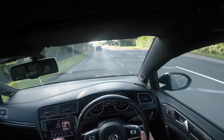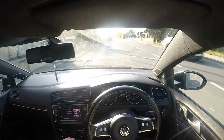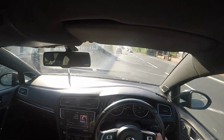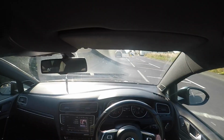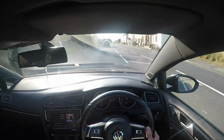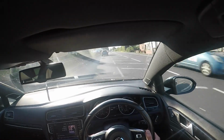I drove the Mark 7 Golf R, but never a Mark 7 GTI. I tell you what, it's quite a good car. I'm enjoying it. It's got enough power. It puts the power down nicely, and it grips as well around the corners. It's a very nice car.